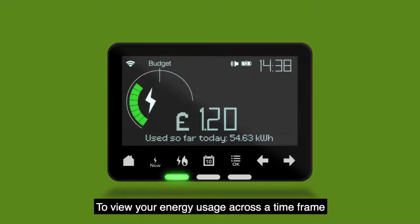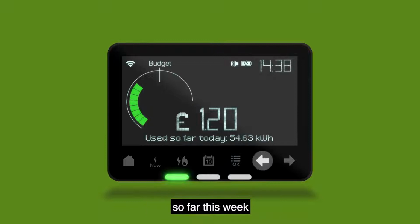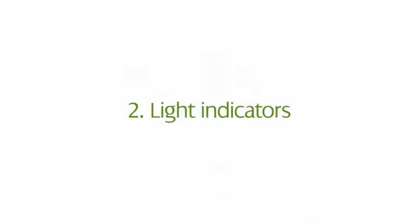To view your energy usage across a time frame, press the Calendar button to see what you are using right now. Press the left arrow and the time frame will change. You can see so far today, so far this week, so far this month, and so far this year. So far so good? Okay.